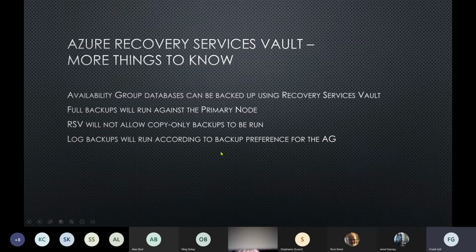So that's something else to keep in mind, and this is another thing that I learned the hard way, where we had configured the AG to be secondary only, and it just didn't process in my head that that full backup against the secondary had to be copy only, and that's not an option in Recovery Services Vault.